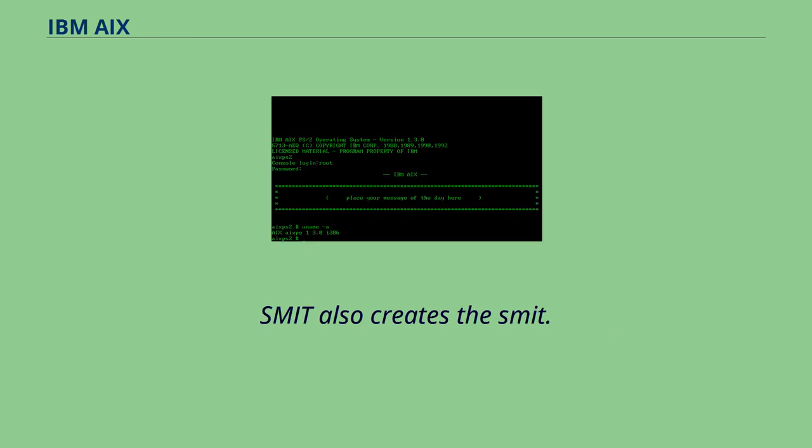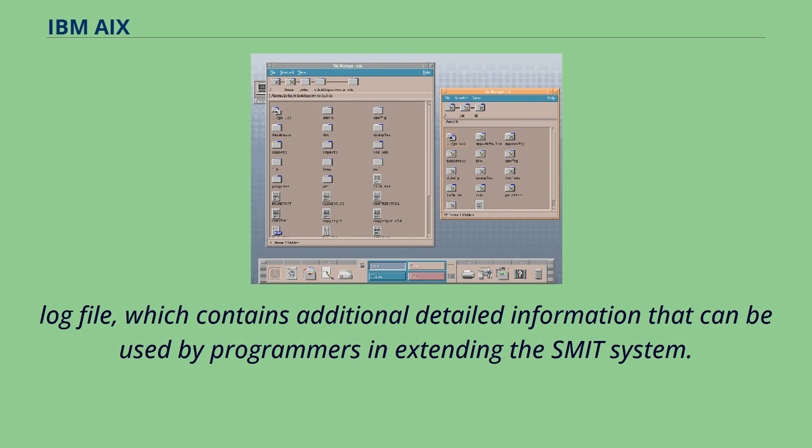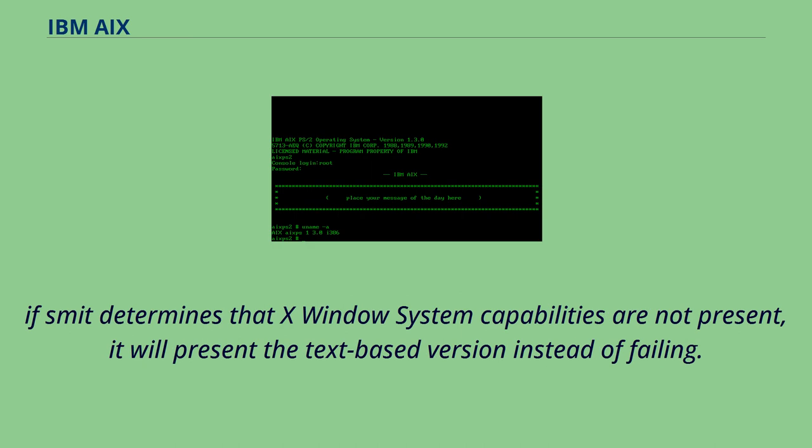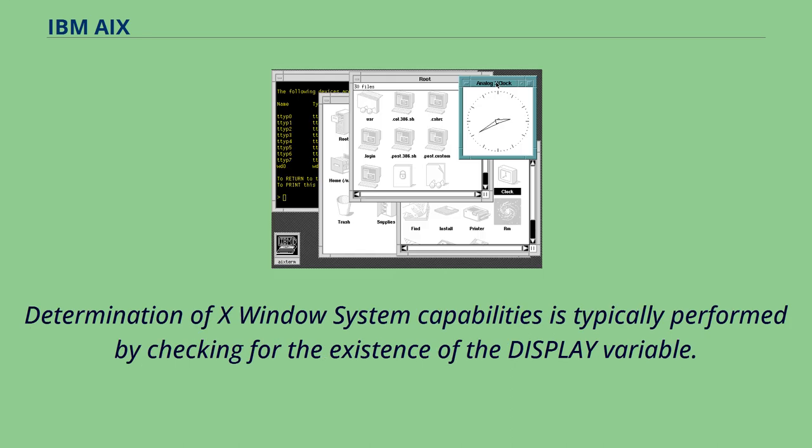SMIT also creates the smit.log file, which contains additional detailed information that can be used by programmers in extending the SMIT system. SMIT and SMITTY refer to the same program, though SMITTY invokes the text-based version, while SMIT will invoke an X-Window system-based interface if possible. However, if SMIT determines that X-Window system capabilities are not present, it will present the text-based version instead of failing.